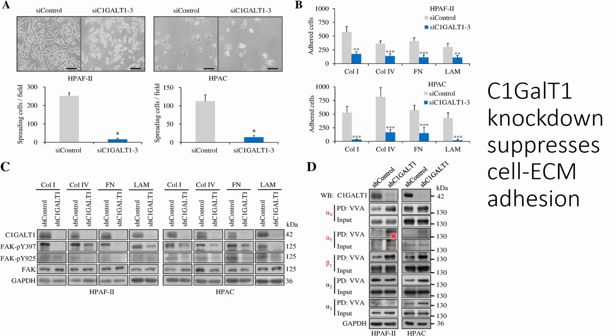And they have also seen an increase in the signals for the alpha V domain and alpha 5 domain for the VVA lectins in the C1GalT1 knockdown. And for this HPAC they see an increase in signals for alpha 5 and beta 1, and also for this alpha V, whereas not much change has been observed for alpha 2 and alpha 3.